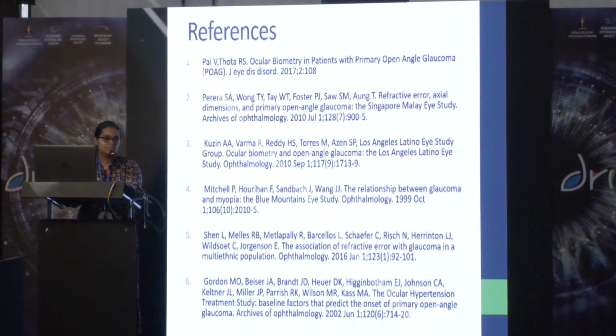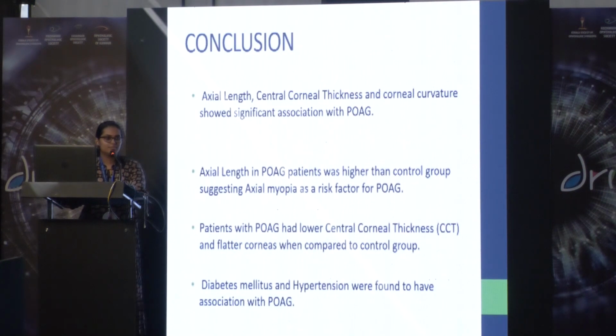Almost all these points are known factors. Anything new from this study? It was done in a population in Kerala. That's only. Okay. Finally, you said there is association with diabetes and hypertension. What is the association? High risk or what is the association?